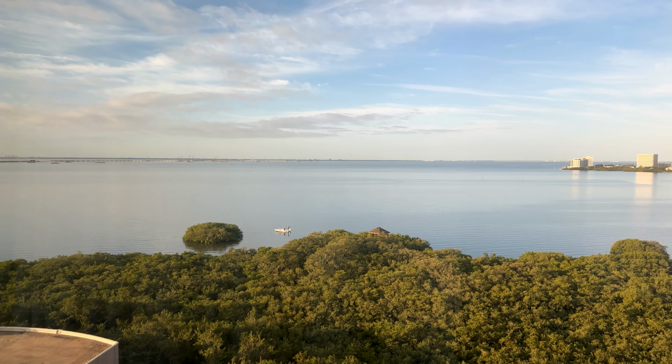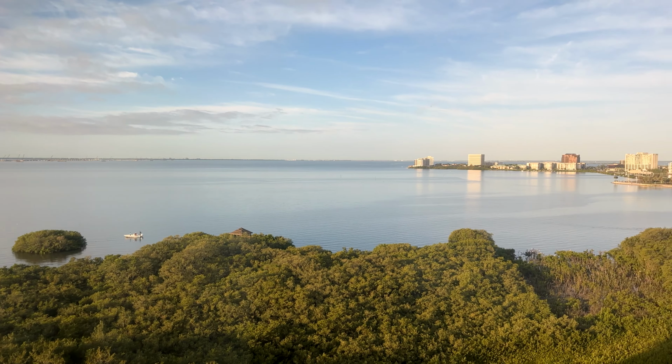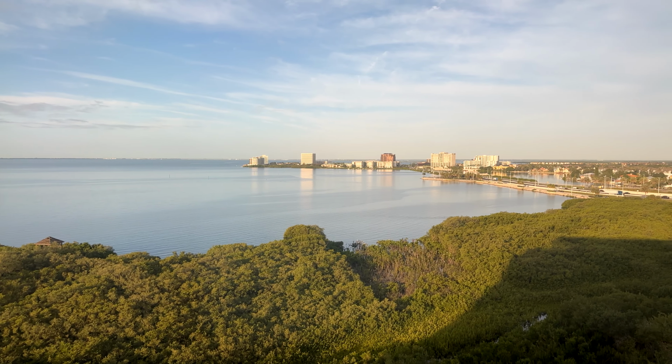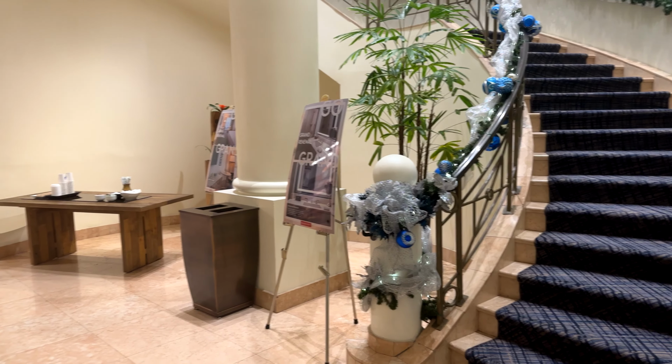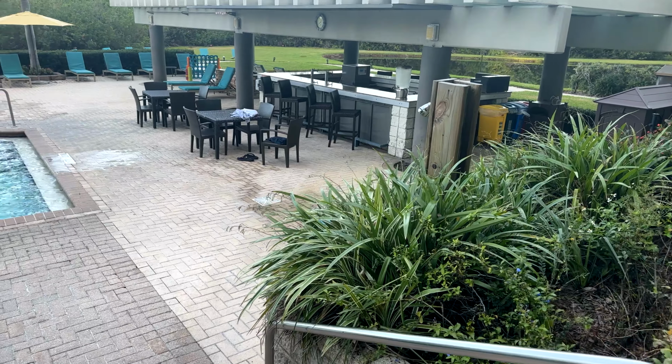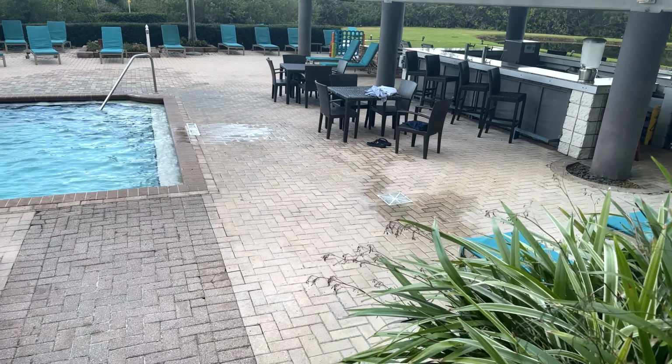Now let's go check out the outside of the main building and walk over to the Casitas, which is a bit of a walk away from the main hotel. So I came off of the elevator. They do have a nice shop there with sundries, that sort of thing, in case you forget something.